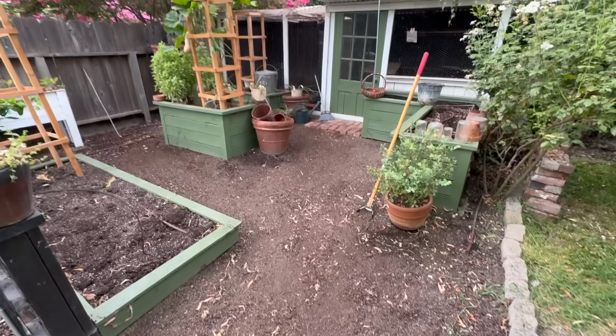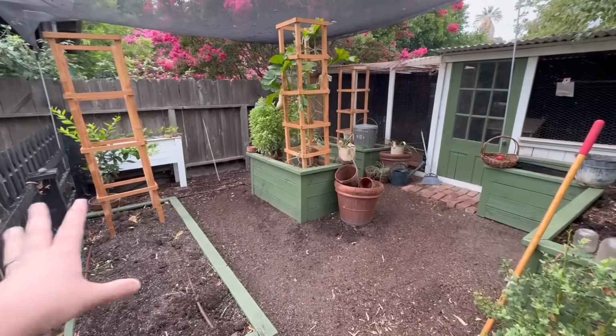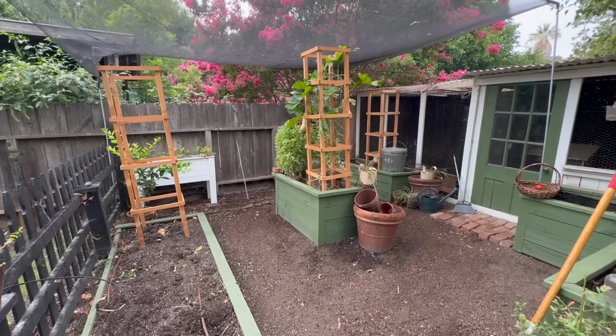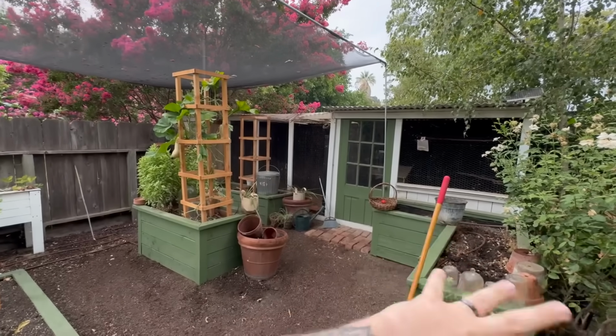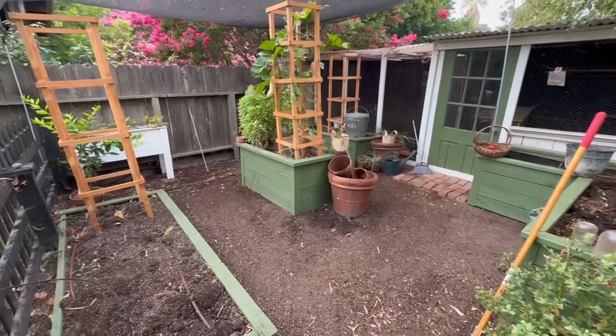I can walk in here. I cannot wait for this to be all kinds of flowers. Like, this could be a whole bed of just scabiosa. I love scabiosa. A lot of people don't love it. I love it. Sweet peas in the middle, whatever else I want to grow in this bed. I've got containers, just all the good things.